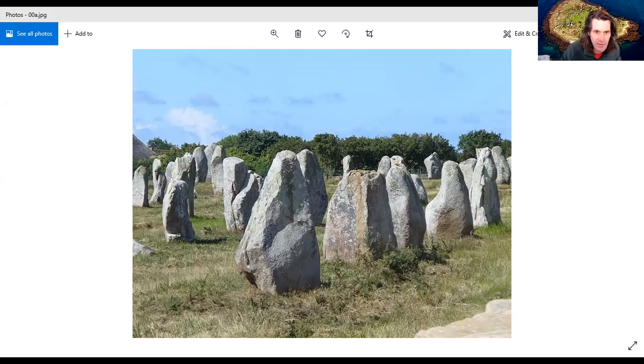So the Karnak stones. The Karnak stones are the largest, underline largest, collection of megalithic standing stones in the world. And there are over 3,000 of them that we know of. These standing stones were cut from local rock, the igneous volcanic rock of granite. The stones were erected at some stage that we don't really know. And when it says these were erected 3,300 years BC or 4,000 years BC, actually, we don't really know.